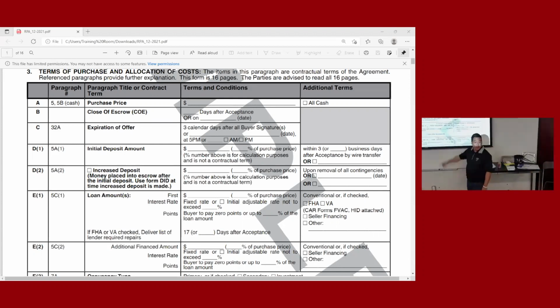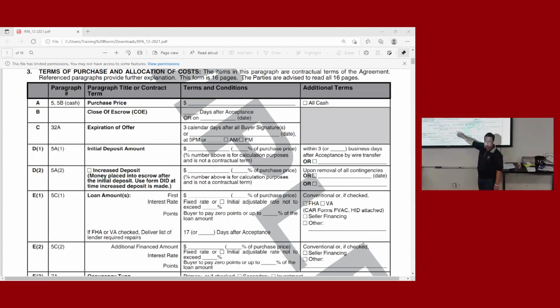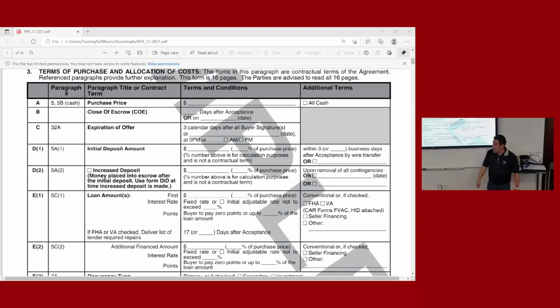Because a lot of agents get this wrong, because I don't know what they're doing on their cell phone calculators, but they just don't know what they're doing. So if it's 10% down, 5% down, 20% down, you just say 5% down is a 95% loan amount, put 95% and put the rate in, put the loan amount. All right? Like I said, it's like real estate for dummies, right?